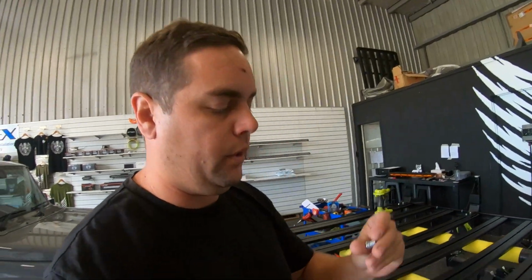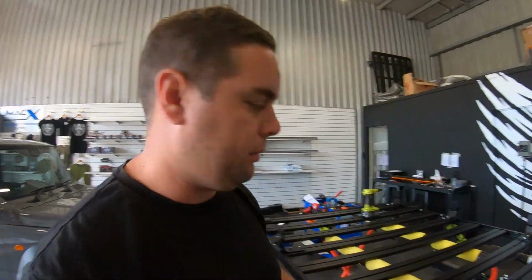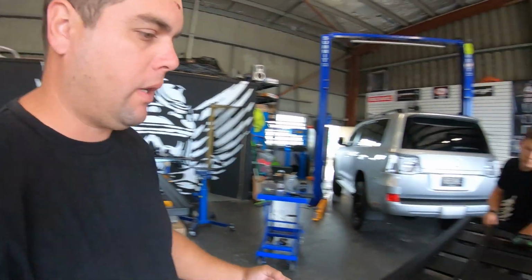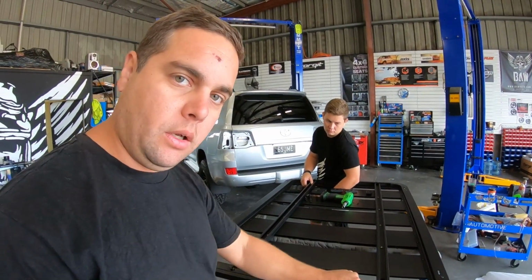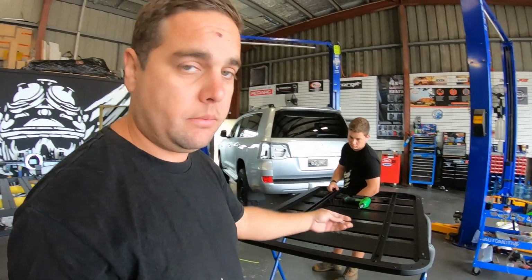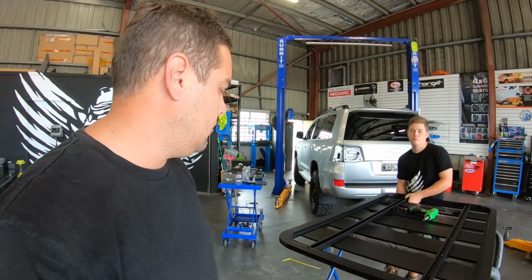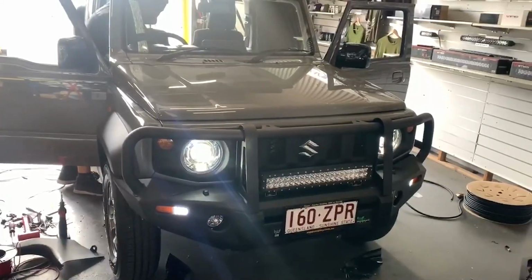Yeah, so wicked little bit of kit. That's how we pretty much mount all our lights to the racks. You can't use them everywhere, but where we can use them, we like to utilize them, especially in the Rhino racks, because this channel here is actually hollow. You can't get inside it, so doing that makes for a very stealth look and a very neat finish as well.